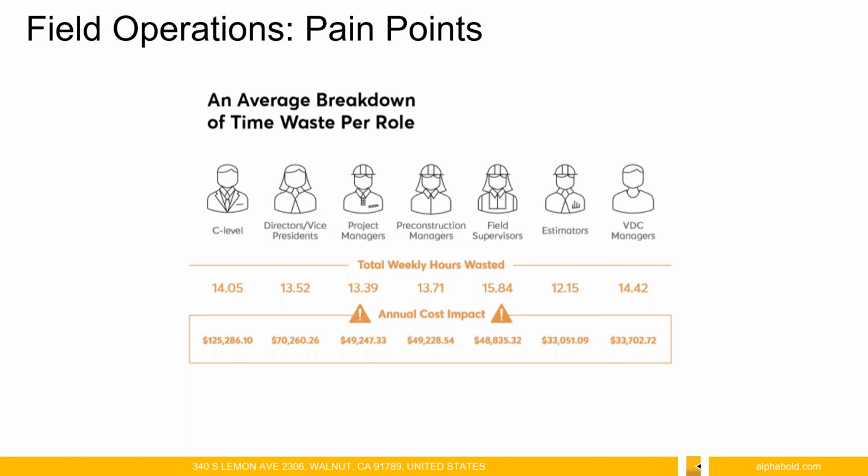And then on the field operation side, rather than showing some of the additional challenges, I wanted to give a perspective on what it means from the cost standpoint. You can see for the field supervisor and the managers, the time that is being wasted has a direct implication on the cost impact. For field supervisors, it's around $50,000. Estimators are around $33,000 because there's so much back and forth.